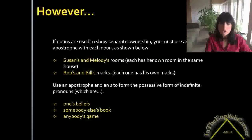If nouns are used to show separate ownership, however, you must use an apostrophe with each noun as shown in these two examples. Susan's and Melody's rooms, if each of these girls has her own room within the same house, you must put the apostrophe after each of the nouns. Or, Bob's and Bill's marks were posted. Each one has his own marks, therefore the apostrophe must go after each noun.